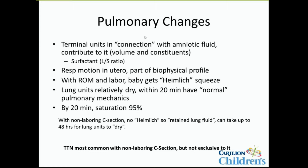Now, it is not only seen in that circumstance. Even babies born vaginally can have it. It's just less common and less likely. Some babies undergo a lot of labor before they're born. Some babies are born when the mother says, well, I had about 3 contractions and the baby was born. So those babies clearly are not squeezed quite as significantly.